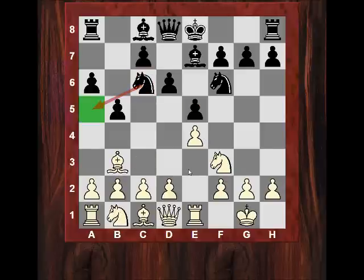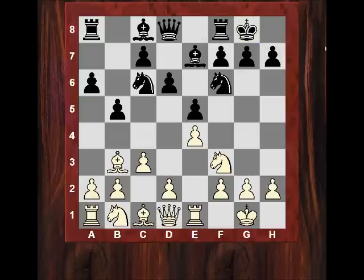So c3 must be the move. Yeah, a3 looks possible, though I don't think it's ever played. But why not play c3 and prepare your build-up? And black here has many options. Normally he just castles, and now h3 is normally played, but not always.